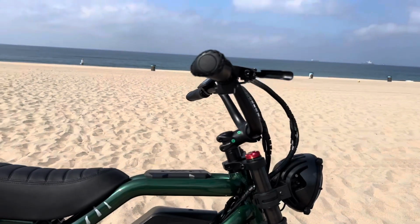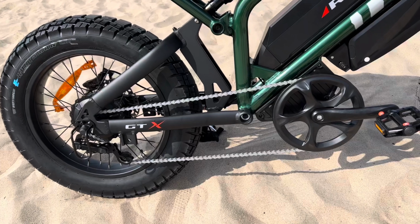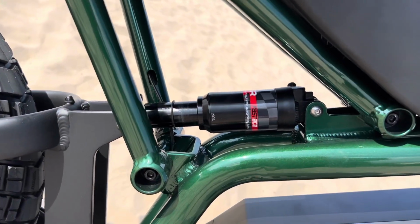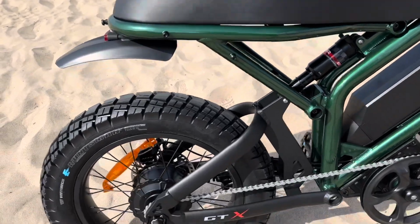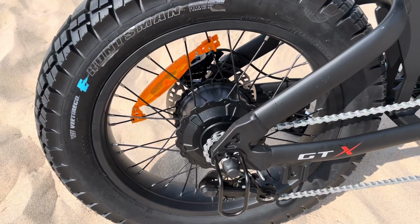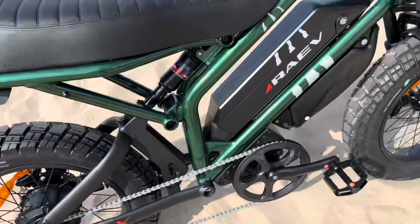And it's got taller handlebars and a flatter seat, longer, flatter seat. It's got a single speed drivetrain on it. It comes with an air shock already installed. And there's a good look at that comfortable seat. And then V Huntsman tires, a 1,000-watt motor as opposed to the 750 on the GT. And it's 52 volts instead of 48 on the GT.